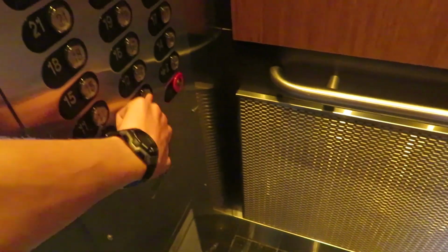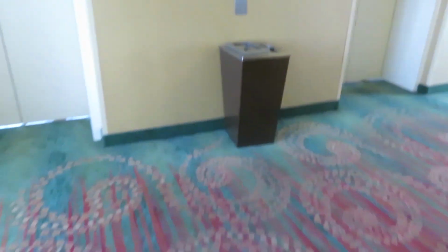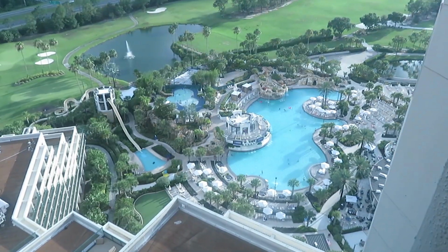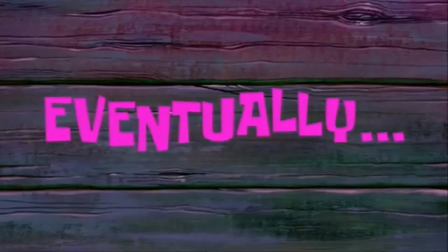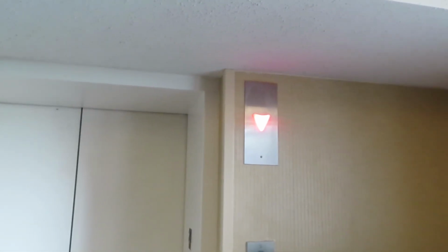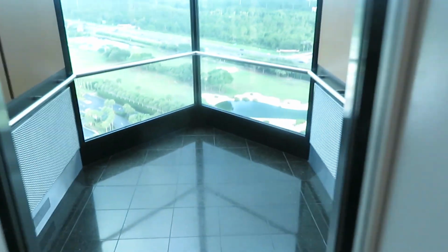No, I don't want an internal elevator. Still the Westinghouse door plates. Hit down. There's the water park. Eventually get one of these too. That was quick. Bit of classic leveling.